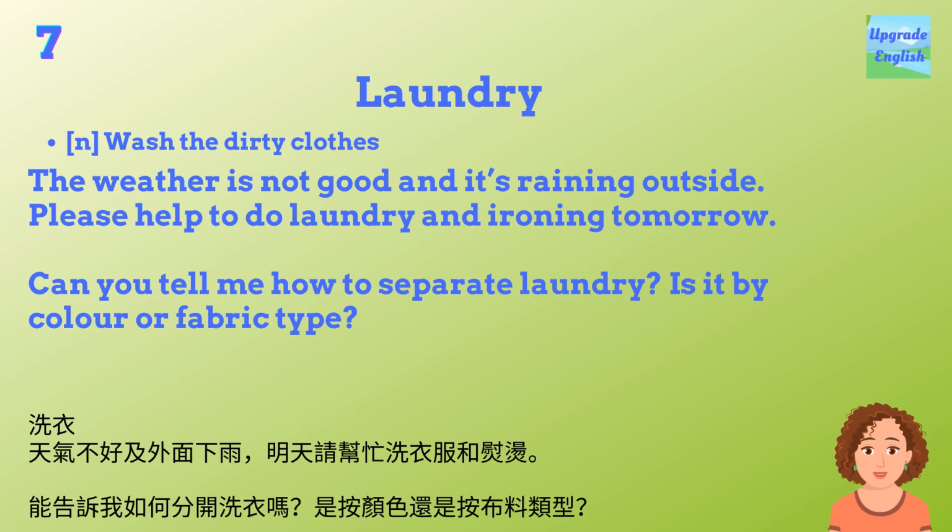Laundry. Examples. The weather is not good and it's raining outside. Please help to do laundry and ironing tomorrow. Can you tell me how to separate laundry? Is it by color or fabric type?